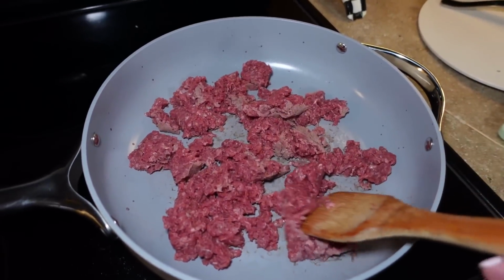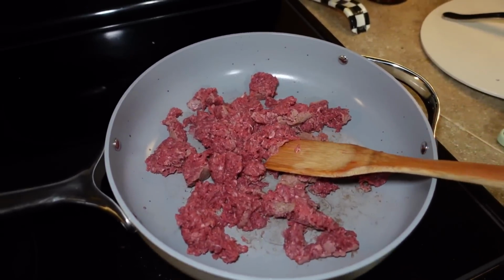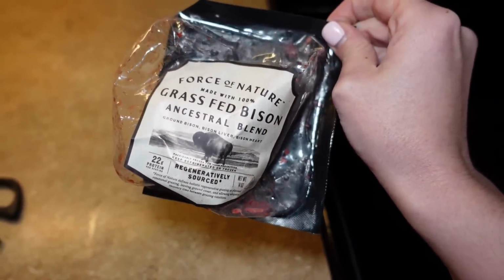Okay, we're getting dinner going. If you can hear YouTube in the back, apologies. This is a pound of ground bison, actually. So we're giving this a try.